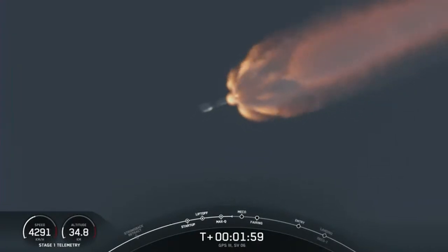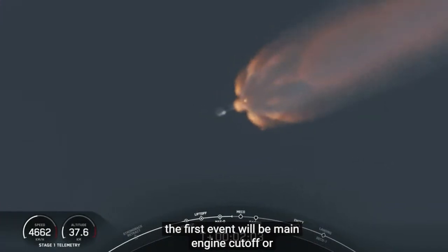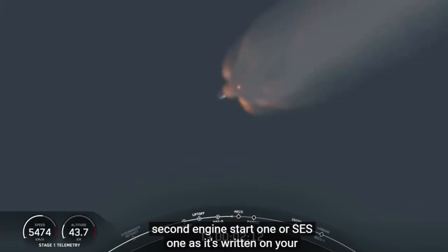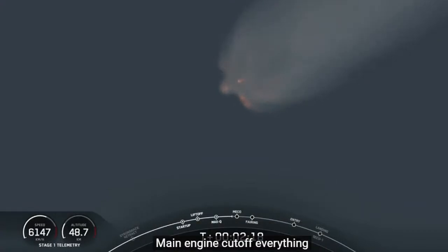In about 30 seconds, we'll have 3 events coming up in quick succession. The first event will be main engine cutoff, or MECO, followed immediately by stage separation, and the third event being second engine start 1, or SES1, as it's written on your timeline at the bottom of the screen. About 15 seconds away from main engine cutoff, everything looks nominal with the vehicle.